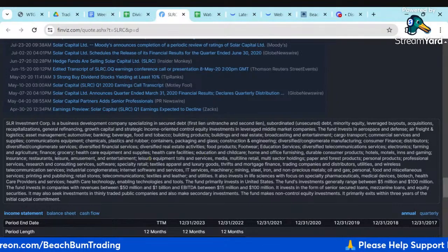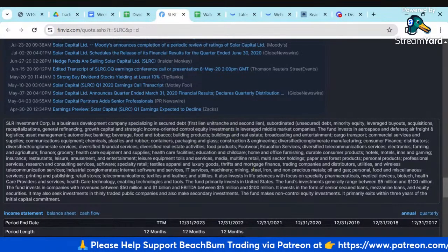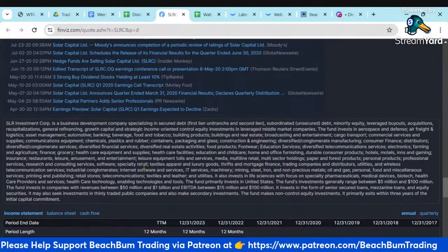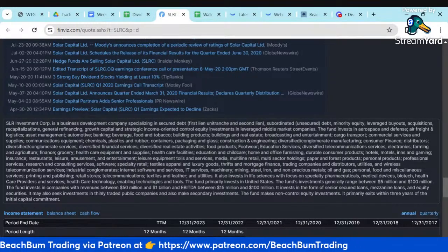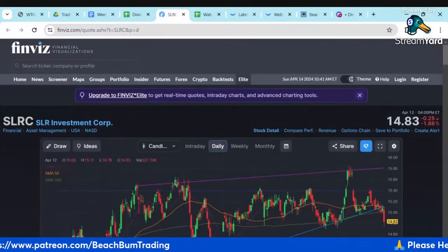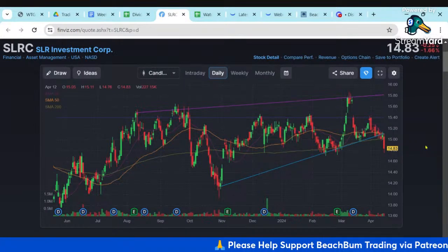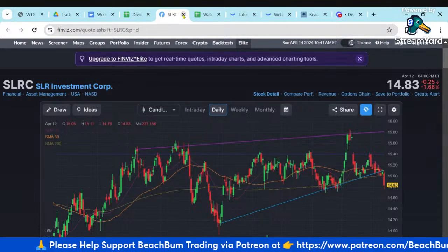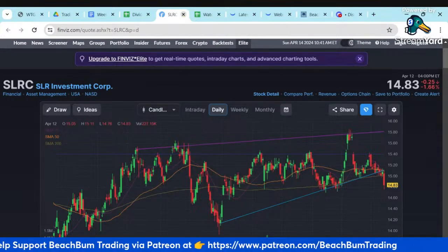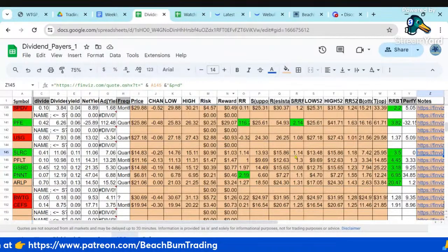Part of your evaluation of these various BDCs, I would recommend, is looking at what type of debt and what type of companies they are investing in. Since capital is scarce from banks at high interest rates, several of these BDCs are lending and probably doing pretty well. You want to make sure the companies they're investing in are not poor, high-risk, zombie companies, and that they're going to eventually be able to pay back those debts.